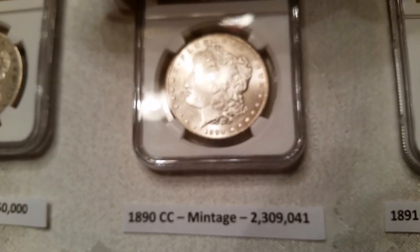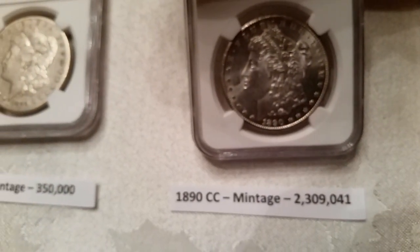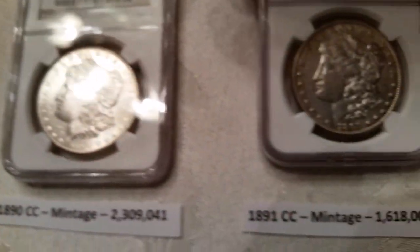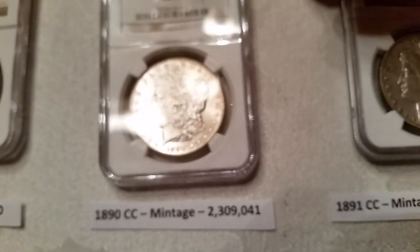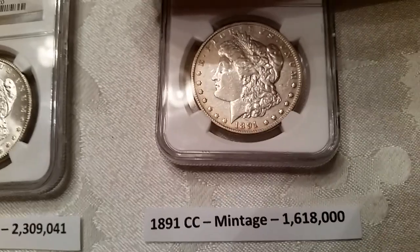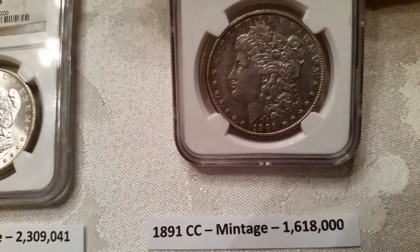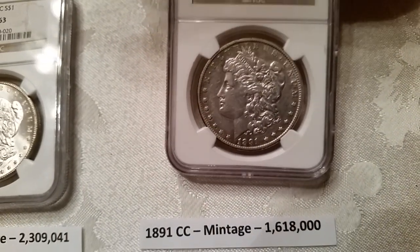Which is an 1890 CC MS63. Beautiful coin. And we'll move on to the next one. And I'm sorry, let's see, the mintage on that was 2,309,041. Panning to the right is an 1891 CC mintage, 1,618,000. And that is a really beautiful coin. That's an XF45 from NGC.